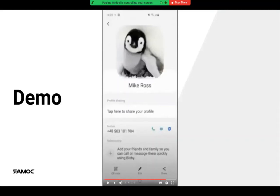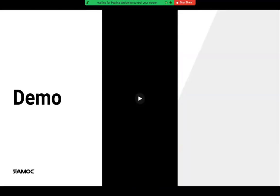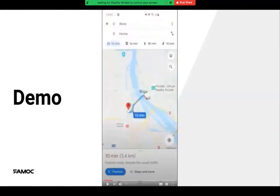But what if we are bad guys? Bad guys are somewhere out there as well. We know that there is a contact list from the previous video. There are a lot of contacts. Maybe some of them are business contacts, right? Let's move on. What do we have here? We have common apps. Let's start with Google Maps. We know that where this person lives and works is somewhere in Riga. What else do we have here?